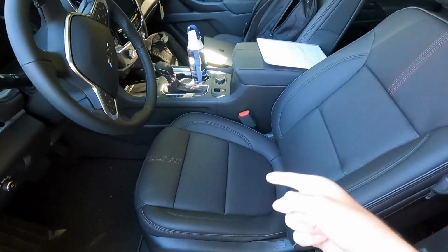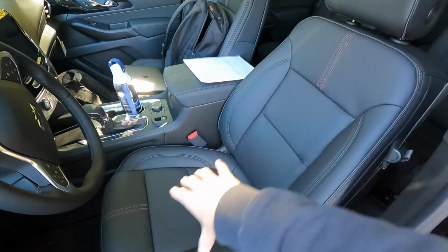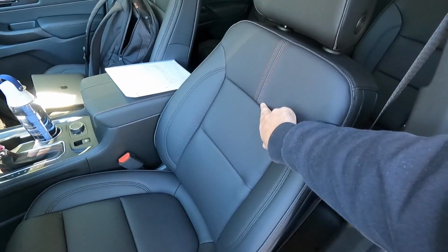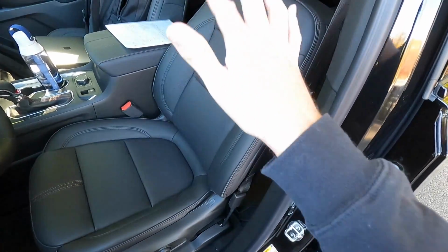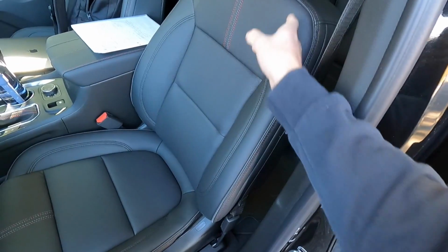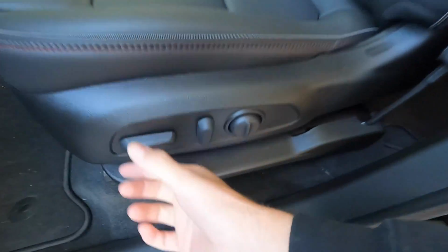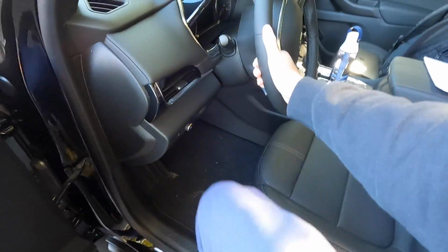8-way power driver seat, 6-way power passenger seat. Beautiful jet black leather with the red spice accent colored stitching. Looks absolutely fantastic, and it kind of reminds me-ish of what you find on the Tahoe RST. Red accent colored stitching. Then you got your power seat controls down in here.